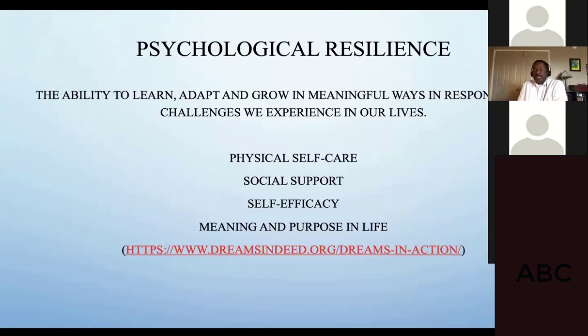It breaks down into typically 3 categories. I'm going to give you 4. There is a physical self-care component to people who are doing well and thriving. They are taking care of themselves physically. You cannot function outside of your body, so you have to take care of your body. So, physical self-care.